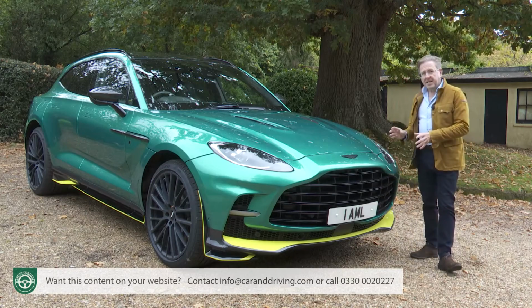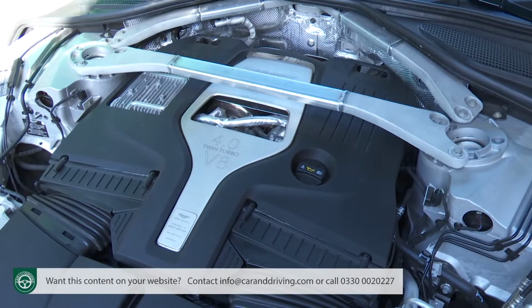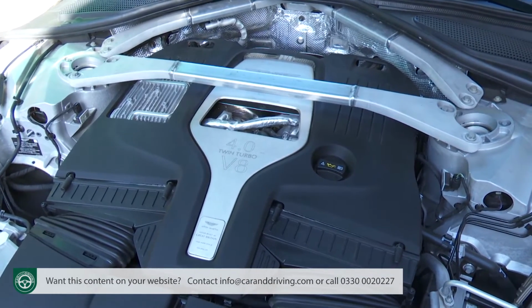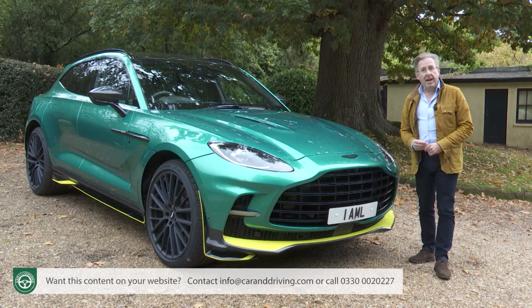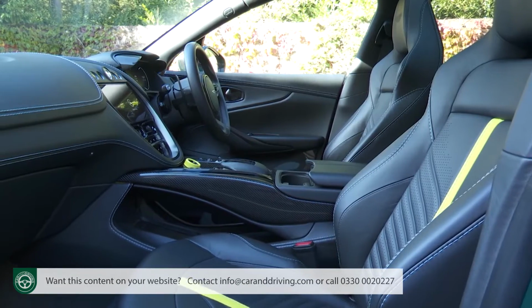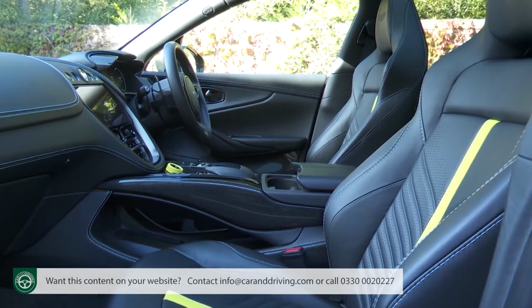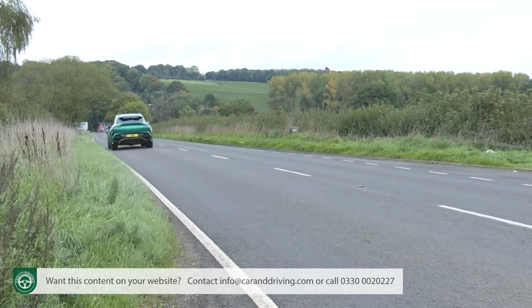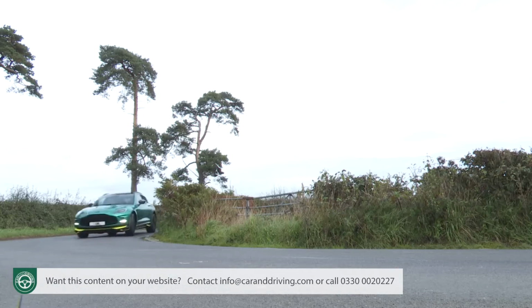A lot more's been done here than to simply push the 4-litre V8 engine's power output up to 770 PS. Almost every aspect of the drivetrain has been re-engineered, and there are visual and cabin changes too. The idea was to truly unlock the performance potential within the DBX to create a world-beating, high-performance SUV.